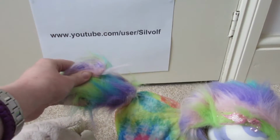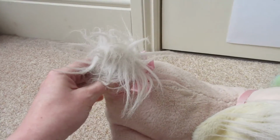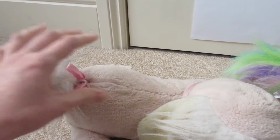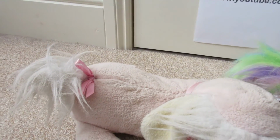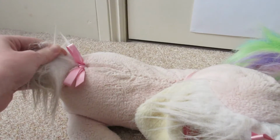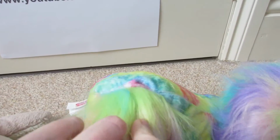The tails are much the same. You can see that she's got a fluffy tail, and so is she, although her tail is very old and matted because, well, she's very old. She's like 20 years old, so she's quite old. She's got a nice little bow in her tail there, whereas the new one's tail isn't like that.